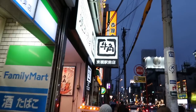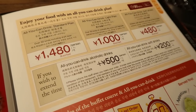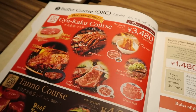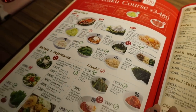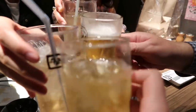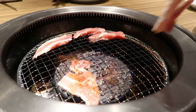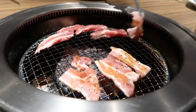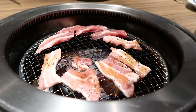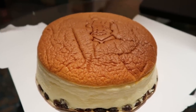Okay, I've made it to Kyobashi Station, now to find the restaurant. Best cheesecake ever!